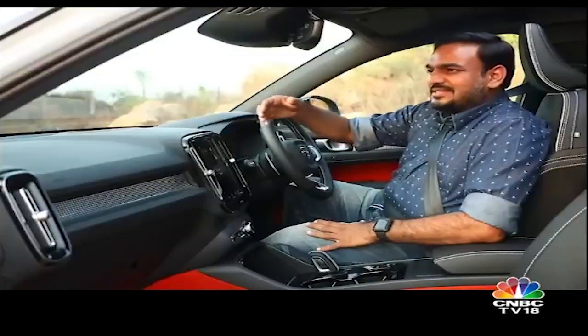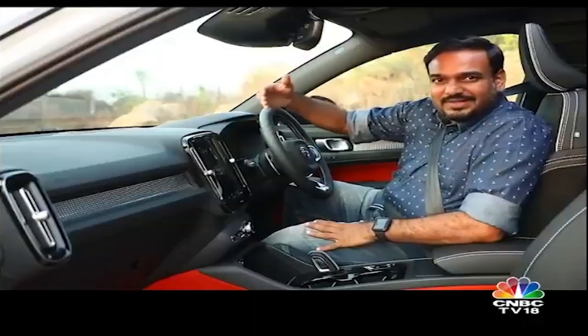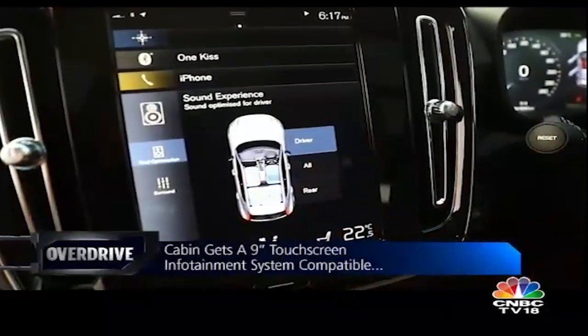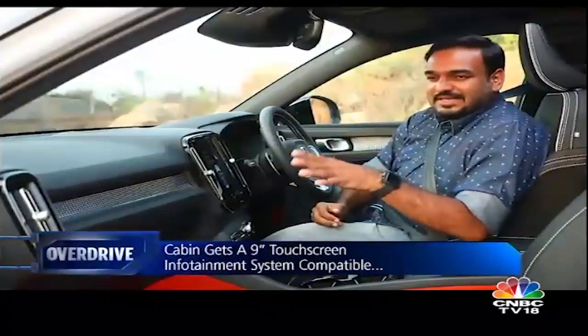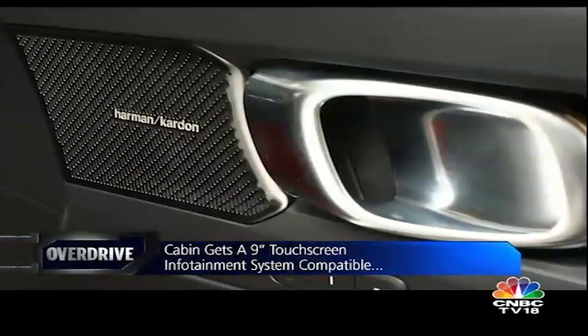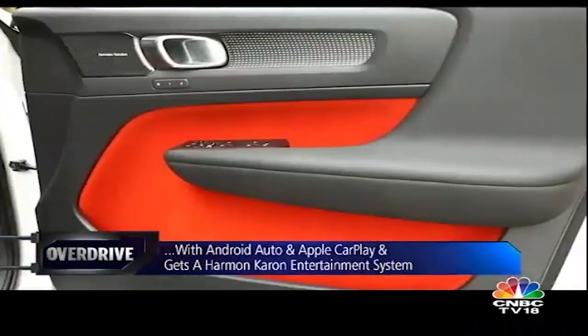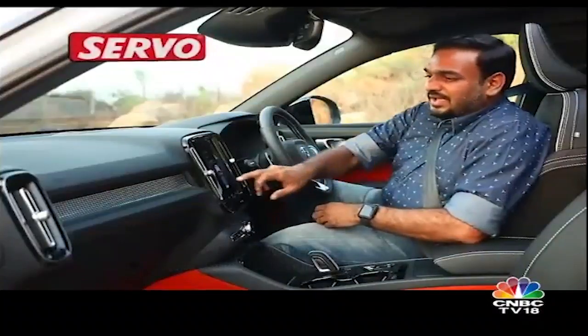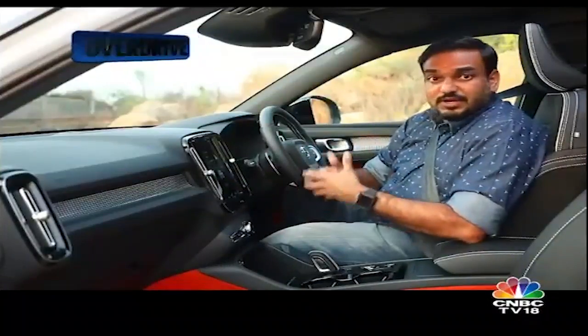Of course, the quality of plastics is not as premium as what you would get in the 60 or the 90. The sound experience is not the concert hall kind of sound. This is a 13-speaker Harman Kardon system. It does give you a nice little preset where you can just optimize the audio for all the seats or just for the driver or purely for the rear seat occupants as well. It also gives you a nice surround sound feature and it really works.